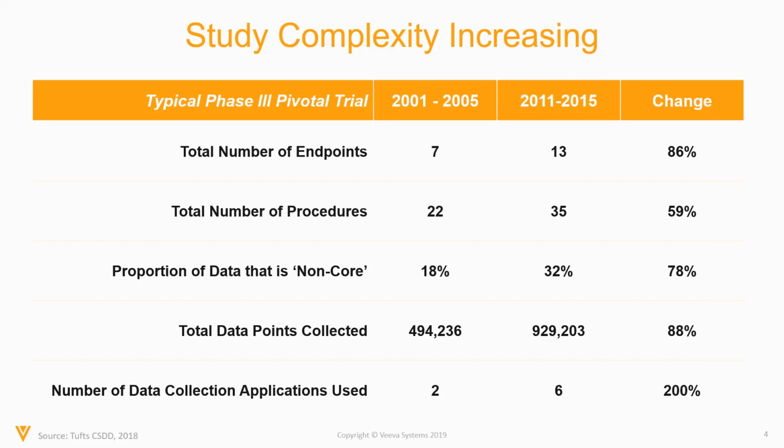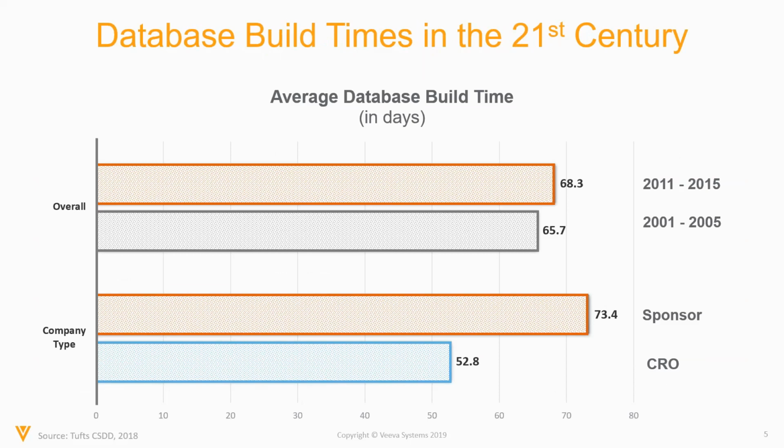And because technology is not always serving the purpose that it's required to, it's not fitting the needs of different study designs, the number of data collection applications being used has grown from 2 to 6 on average across survey respondents from Tufts over this time frame as well. So a huge increase in the amount of data collection applications being used. So complexity has increased exponentially, but technology has not evolved with it. So really that's like asking you to do your job today on Windows 98, something similar from that time frame.